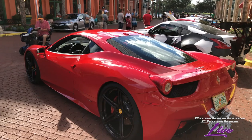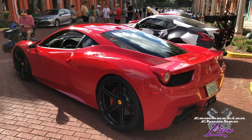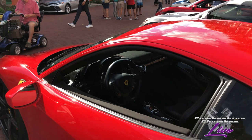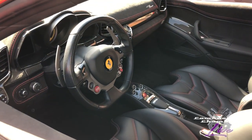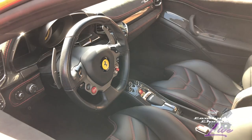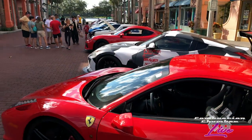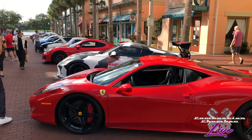And a Ferrari 458 Italia. Beautiful car. I've never driven one, but we did an episode on one, and the owner is just an outstanding guy. I hope that he sees this as well. Just such a good looking car. And while this isn't the largest car show, the quality is what counts, the quality of the cars. Look at that lineup.